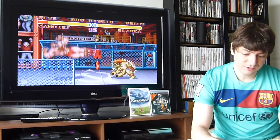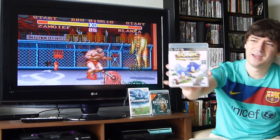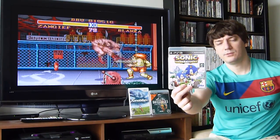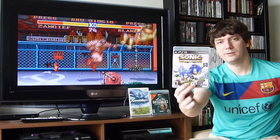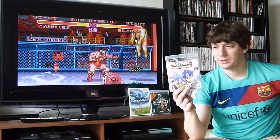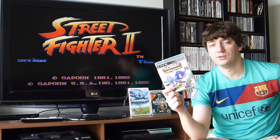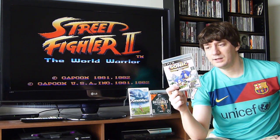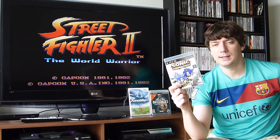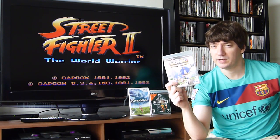Next up, for the PlayStation 3, I got Sonic Generations. And after I finished playing Rayman Origins, I was craving more platforming goodness on any of my consoles, really. And I decided to go with this game because even though the Sonic games of late have not been received very well, this is one of the games that actually got good reviews, and a lot of Sonic fans agree that this is probably the way to go if you're looking for one of the newer Sonic games.